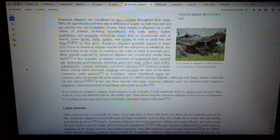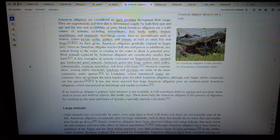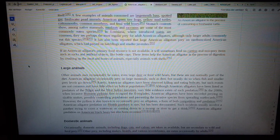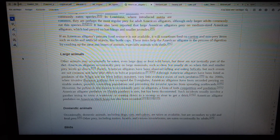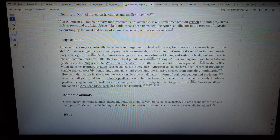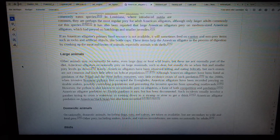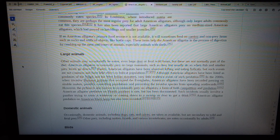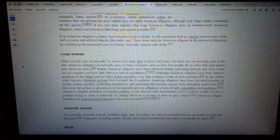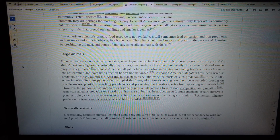If an American alligator's primary food resource is not available, it will sometimes feed on carrion and non-prey items such as rocks and artificial objects, like bottle caps. These items help the American alligator in the process of digestion by crushing up the meat and bones of animals, especially animals with shells.